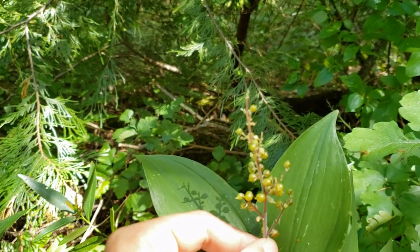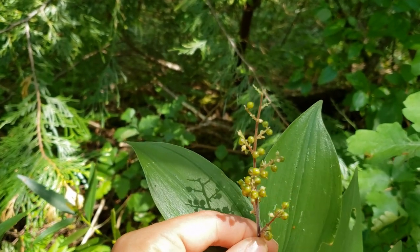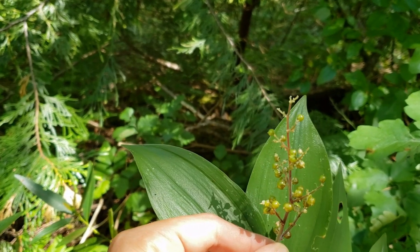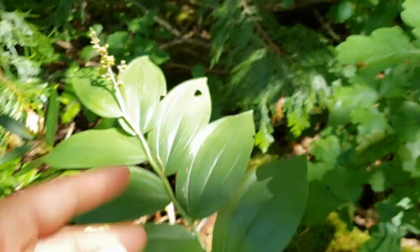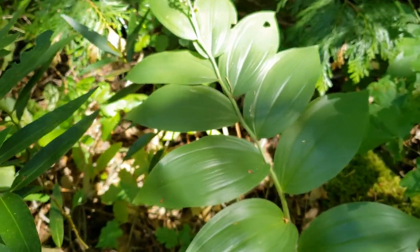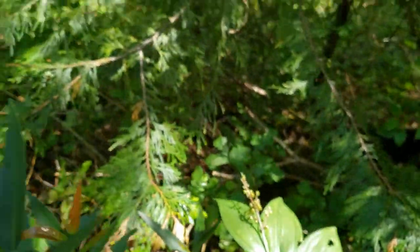And these berries are like a golden green color with speckles all over them. They're like little jewels. They are so pretty. So this is a really gorgeous plant. I mean, in its foliage, in its growth form, the flowers, the berries, just an all-around winner.